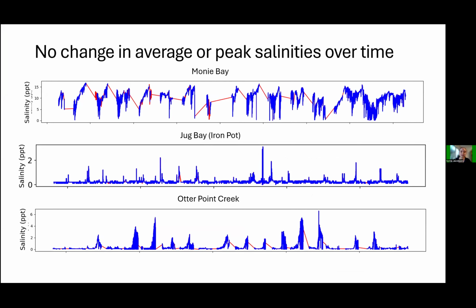So here is the salinity data for these sites over time, and we found that there was no change in either average salinity or the number of high salinity pulses over time across all of these reserve sites. So these graphs note that they're different scales on the y-axis here, since Jug Bay and Otter Point Creek are tidal freshwater marshes. And some of these salt pulses can be due to storm events, but also things like road salt application. But since we didn't see any trends in change over time at these sites, we focused on changes in flooding due to changes in elevation and vegetation changes to connect to the biochemistry.